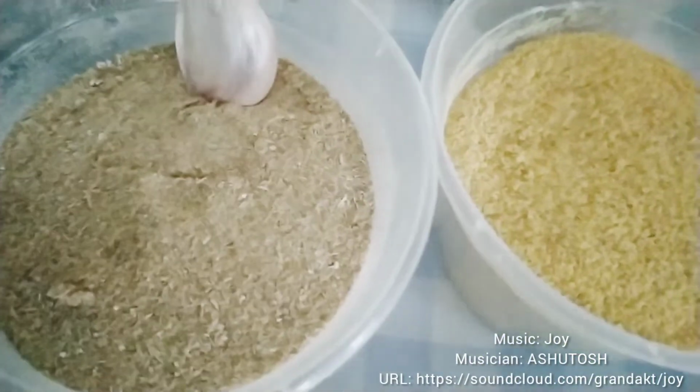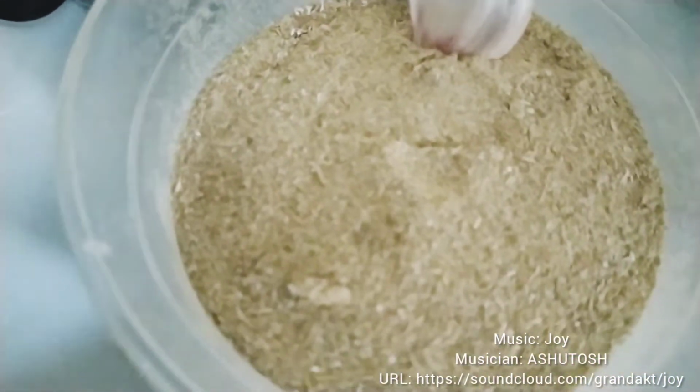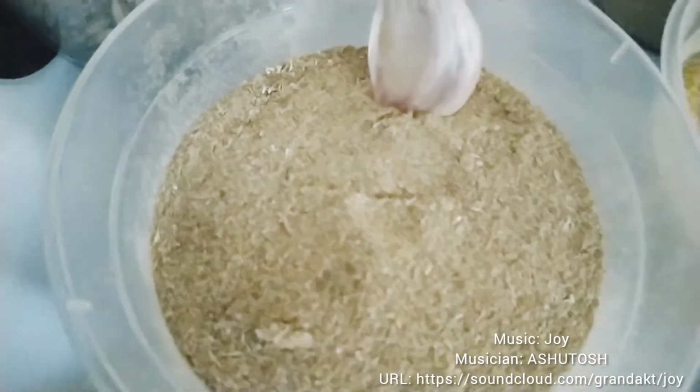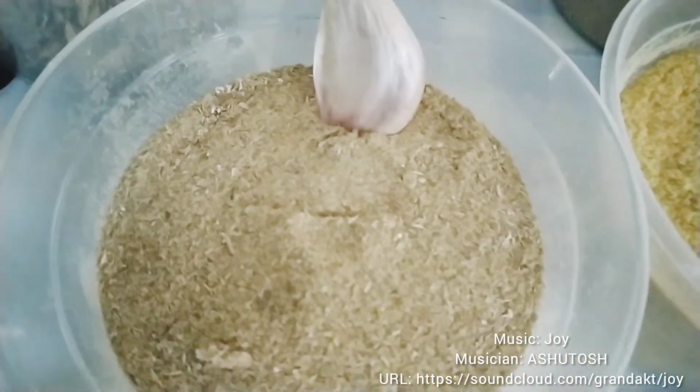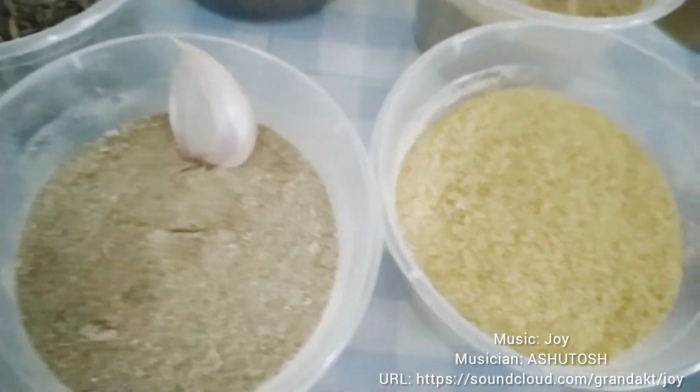Here is garlic. I would rather use it minimally because of its smell, and it's not as pleasant when it's taken raw, unlike ginger. I use it in most of my cookings. In fact, practically all of my cookings.